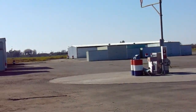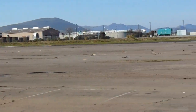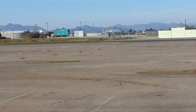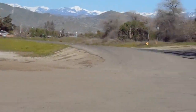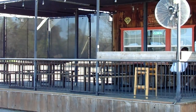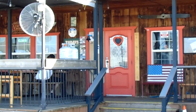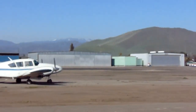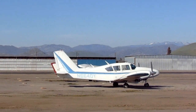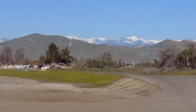Fuel facility. There is a cafe, which closes at 2 o'clock in the afternoon. It's called the Runway Cafe. I'll just pan around, popular spot. And you can see the Sierras have quite a bit of snow on them.